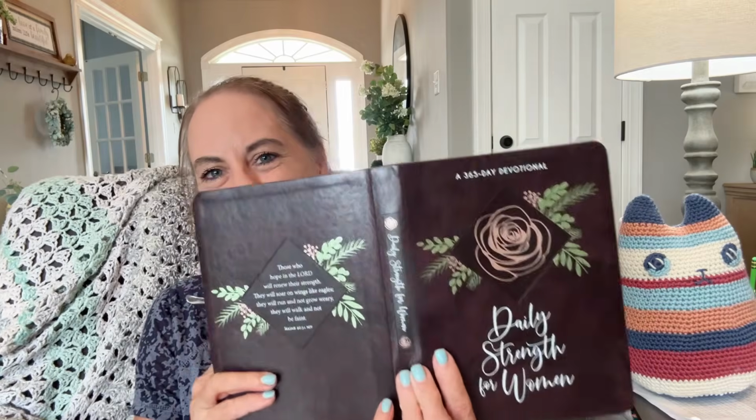All right, guys, let's go ahead and read our little daily devotional here. I'm excited to bring this to you guys. It says, Crown of Joy. Those the Lord has rescued will return. They will enter Zion with singing. Everlasting joy will crown their heads. Gladness and joy will overtake them, and sorrow and sighing will flee away.